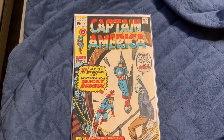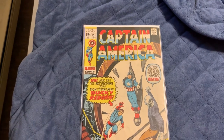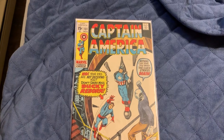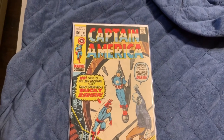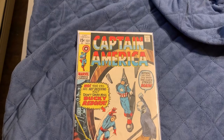I'm not sure if any of these are keys or anything, but I don't know, I'll look into it and see, but I'm pretty sure that these aren't. But let's cut to some footage of what I found last time I was hunting there, the reason why I went back to the shop to get these books.